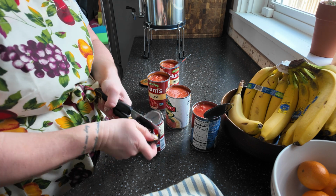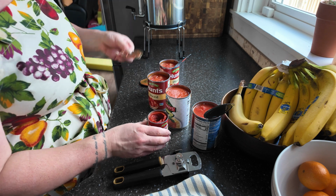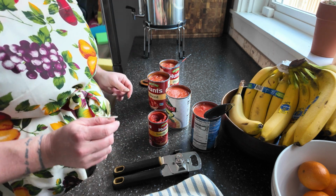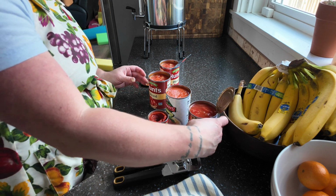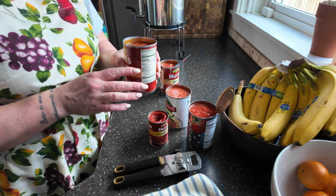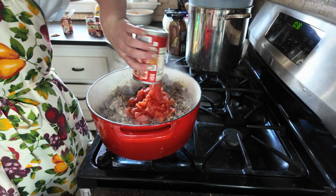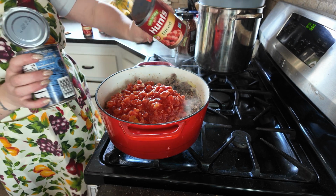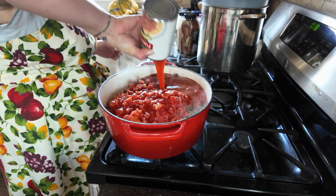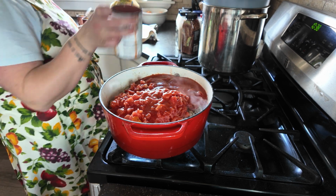Whoops. It's one thing I love about cooking. Not so much baking, but cooking. You can really go with the flow and make your own recipe as you go. So we're going to start with 3 cans of diced tomatoes, and this is going to go right into the Dutch oven with the liquid. Got a can of sauce to help loosen everything up, and we will definitely be adding more sauce.